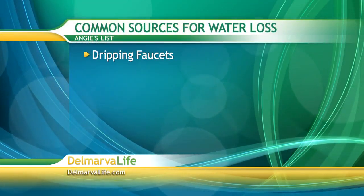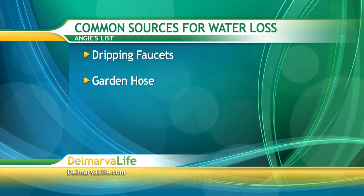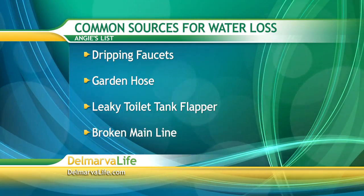Now, there are many common sources for water loss. For example, Angie says you should pay close attention to dripping faucets inside the house, a garden hose, maybe somebody left on by mistake. Angie also says a leaky toilet tank flapper valve could mean trouble, as well as a broken water line in the ground.